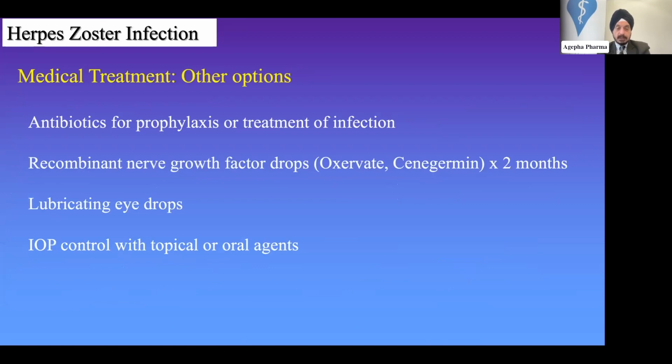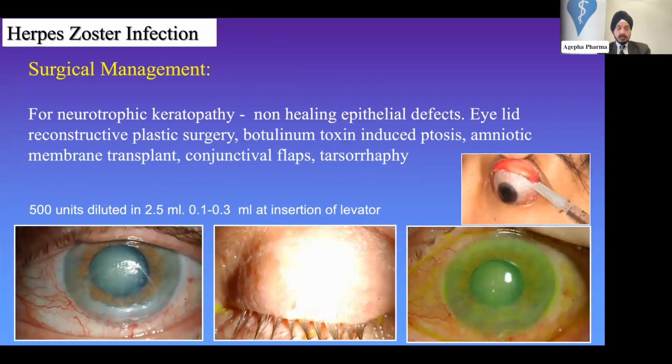Other options, there are various other treatments, which may be for complications that you anticipate: pressure control, lubricating drops. Nowadays, we have recombinant nerve growth factor for neurotrophic keratitis, and as we discussed earlier, antibiotic treatment to prevent secondary infection. There's a whole range of surgical treatments, and we'll finish in a couple of minutes with this.